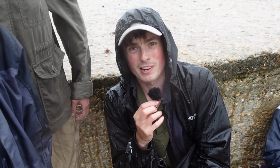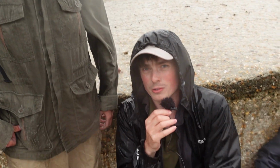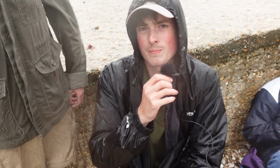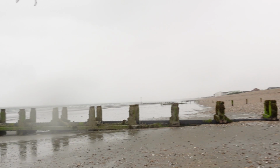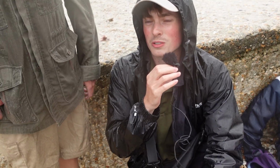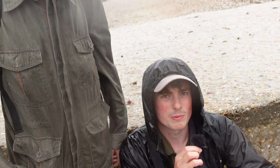So we've come to Bracklesham Beach on the south coast of England, a great spot for fossil hunting for sharks of Eocene age, about 45 to 46 million years ago. Back in the Eocene, this would have been a really nice, warm, sunny, subtropical, shallow sea, beautiful blue skies, probably, well, you know, rainstorms, but tropical rainstorms, nice and warm.